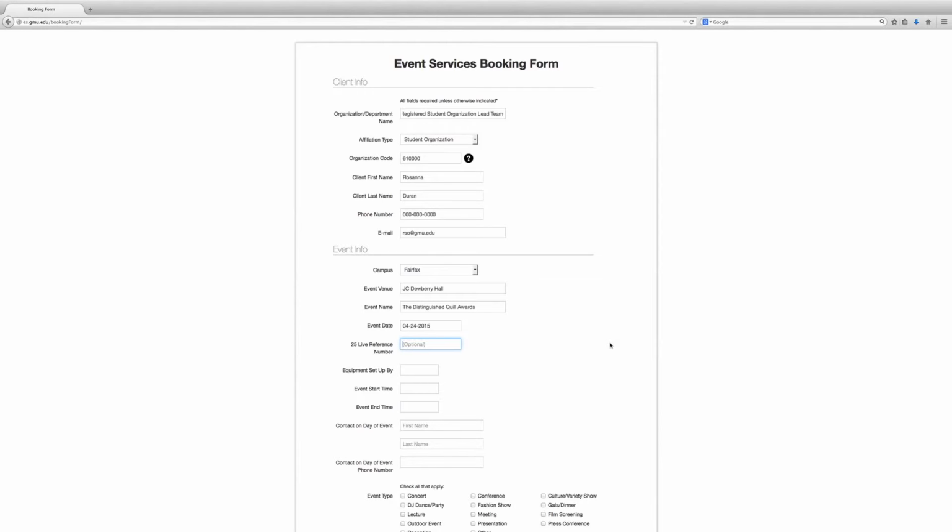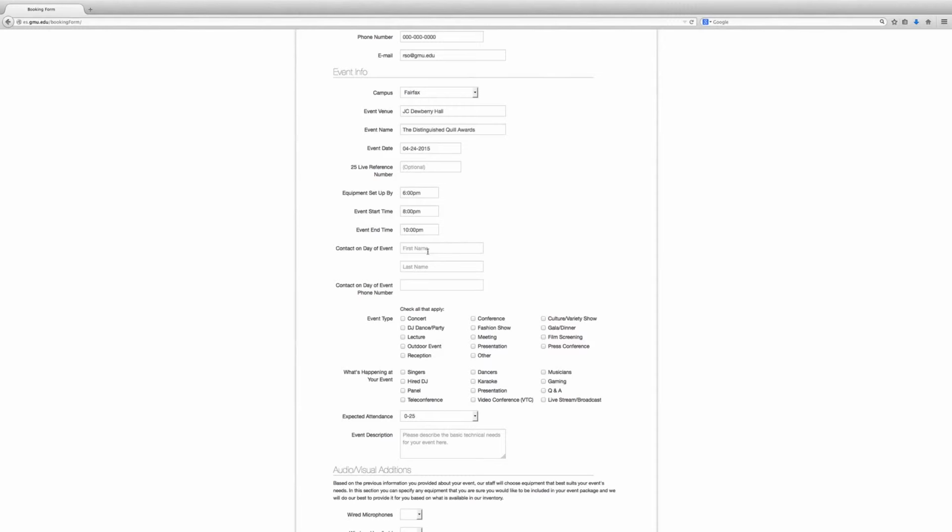For our event, we're going to have the equipment set up by 6 p.m., which gives us 2 hours before the event starts. Allowing for the equipment to be placed assures you extra time to make any changes you require before guests arrive. The contact for the day of the event can be different than the contact that filled out the booking form, but for our specific event, it'll be the same.